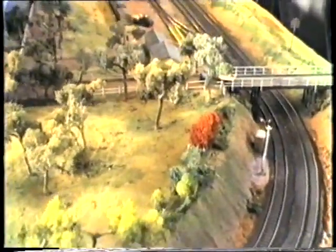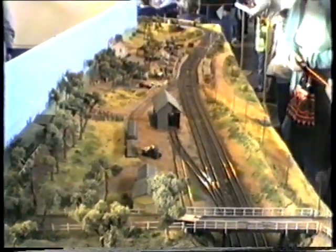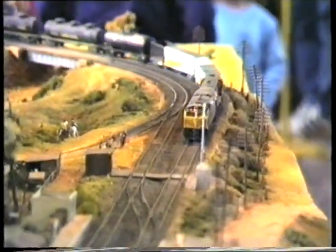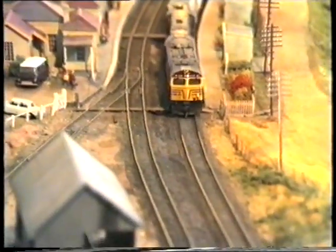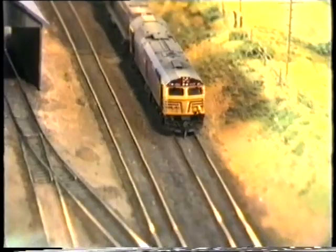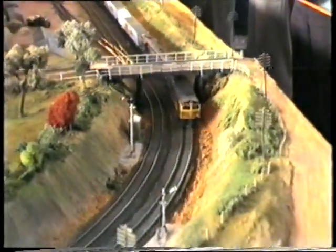The track is Shinohara throughout. Scenery is the conventional zip texturing method, although lately we've gone into the Woodland Scenics range, which we find exceptionally good. For those who don't know Menangle, it's somewhere in the vicinity of 74 kilometres south of Sydney on the main southern line. We try to concentrate on a particular period towards the late steam, early diesel, but as can be seen here, we're virtually running anything for the purpose of this exhibition.